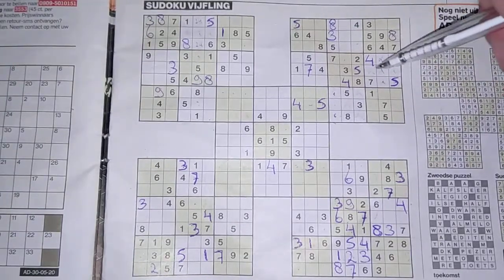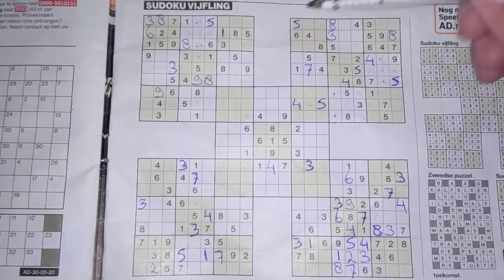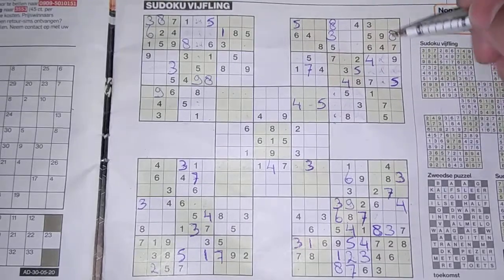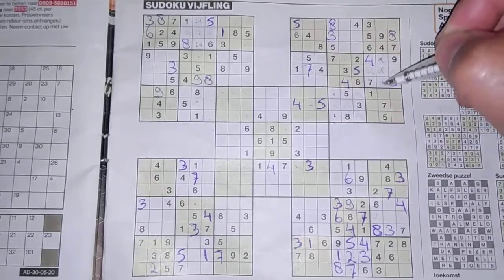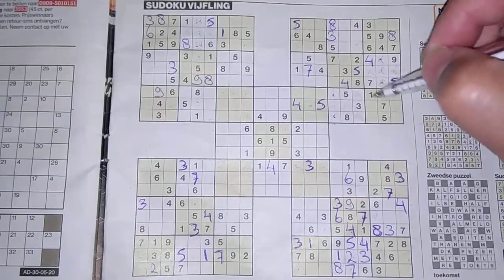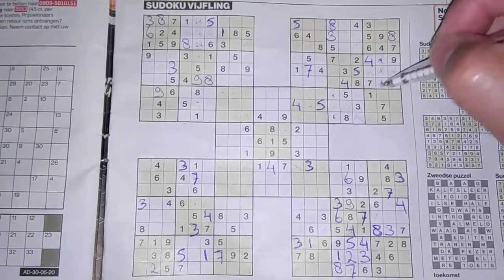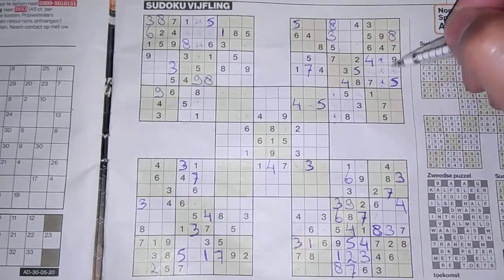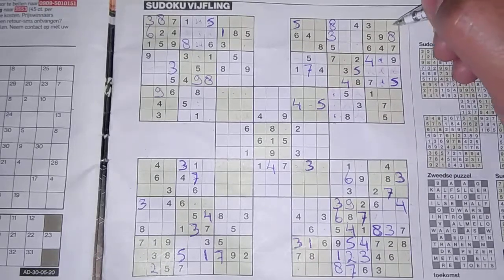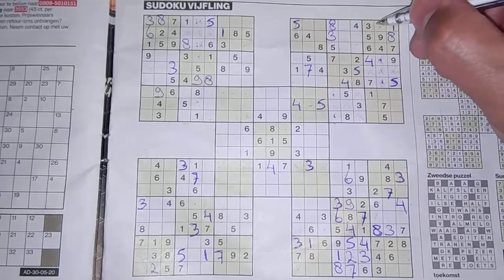In this big square, 5 missing numbers, one of the missing numbers is a 1. I see here 1, so no 1 in these 3 boxes, so the 1 could be here, or could be there. We have a 1 in this column, a 1 in one of those 2 boxes in the column next, so in the last column, the only place for the 1 should be here. Now we have 1 box left in this big square for the number 2.